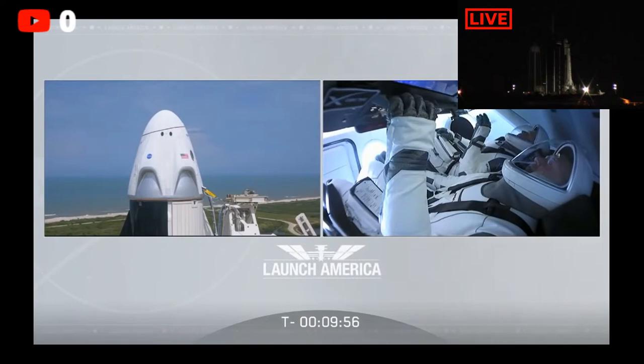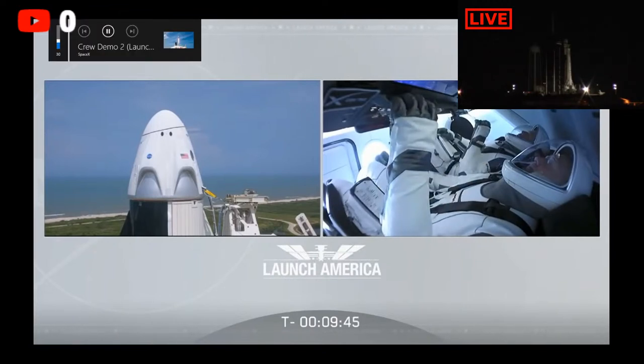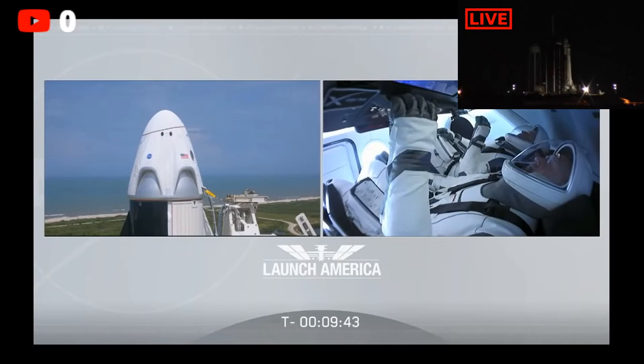Planes are configured for launch. Copy. Bob, Doug, on behalf of the entire SpaceX team, it's been a huge honor to help you get ready for today's historic mission. Know that we're with you, have an amazing flight, and enjoy those views of our beautiful planet.